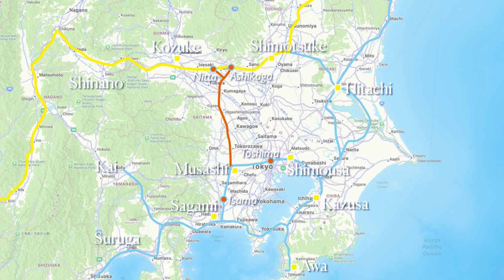Later, in the 8th century, the Tokaido finally opened up a route from Sagami to Musashi, crossing the mouths of the present-day Arakawa and Edogawa rivers to reach Shimosa Province. This course was mainly along what is now the Nakahara-Kaido.